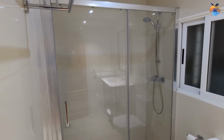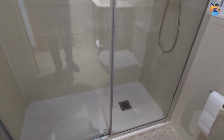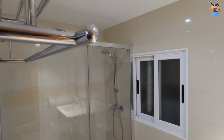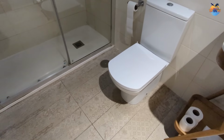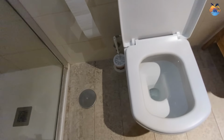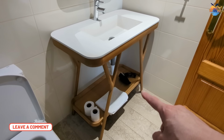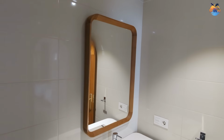Well, you do have a very large walk-in shower. Do you know, that doesn't look too bad. Your toilet. Nice and clean. And I love this sink. I've never seen a sink on wooden legs before. And the hairdryer down there. Power point and a mirror above the sink.